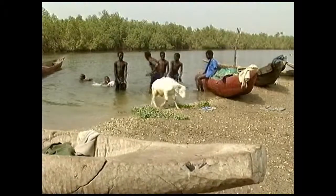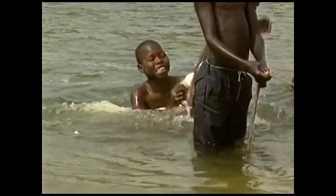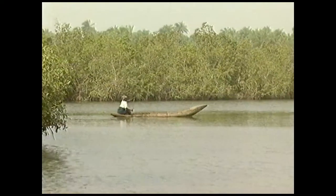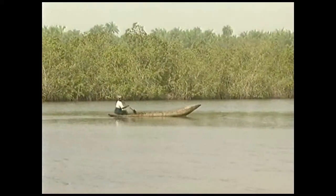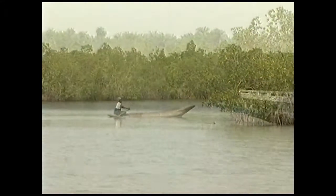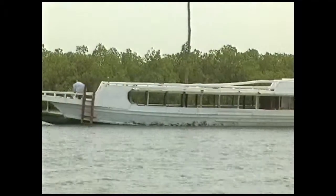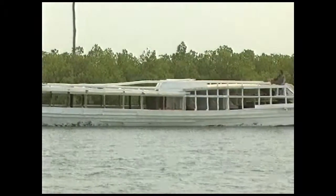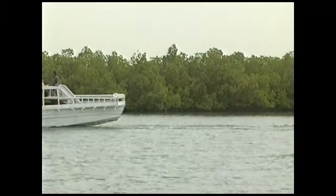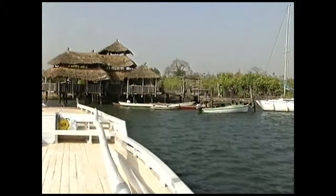The whole family share the work in Gambian society, and goats need a daily wash. The larger pirogues provide an alternative means of transport. Many offer holidaymakers food and musical entertainment too. Most journeys begin and end at Lamming Lodge.